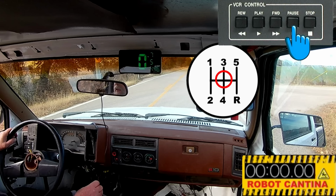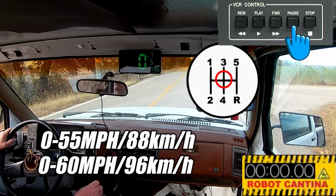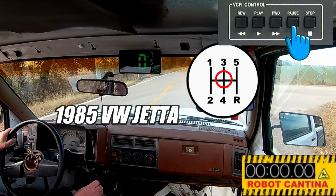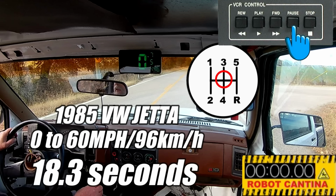Okay, let's do an acceleration test. Now, keep in mind, this is the very first time I'm driving this rig, and I'm not familiar with everything, especially the shift points for the engine and transmission combination. Today, we're going to be doing a 0 to 55 mile per hour and a 0 to 60 mile per hour acceleration test, and that's to establish a baseline data point. You know, a stock Volkswagen Jetta with the same engine can accelerate to 60 miles per hour in 18 seconds, which is considered slow by any standards. Plus, when you factor in the weight of the truck and the tire size and gear ratios, well, the Jetta certainly has an advantage.